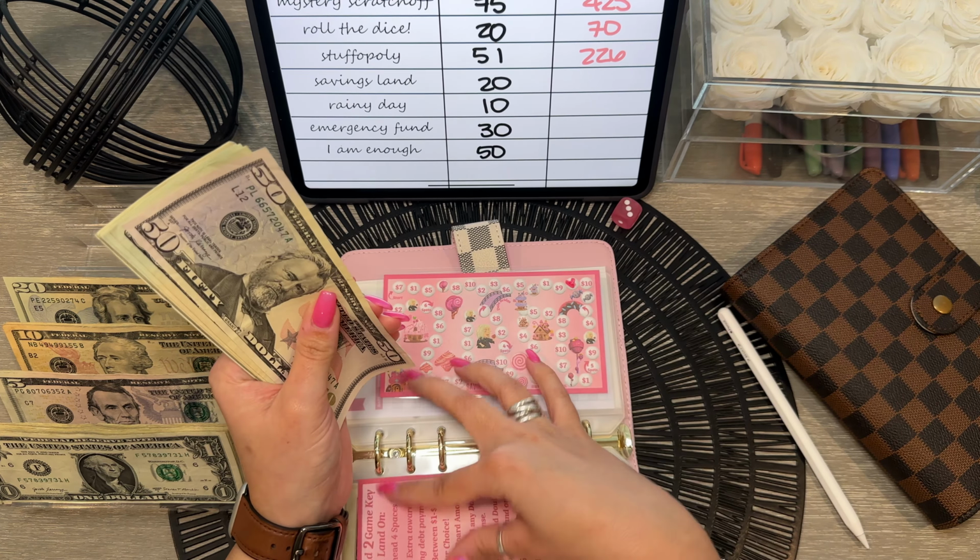Let's go into the very cute Rainy Day Savings from Lifestyle to Savings. I really like this one. It's so cute and we're coloring in the clouds in different colors. We'll be contributing $10 today to the savings challenge. All right, let's do a darker pink cloud. Let's do this one down here. So cute.